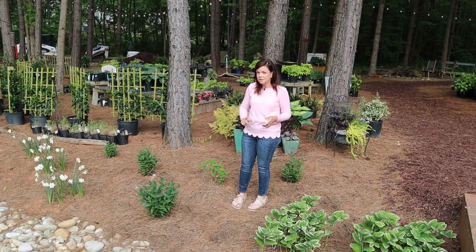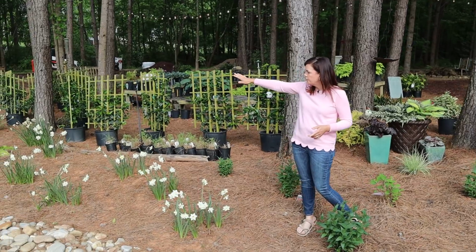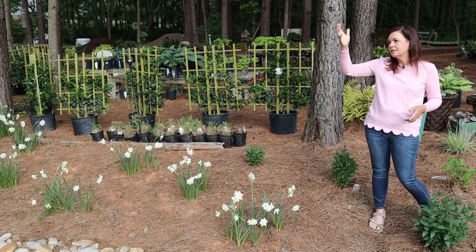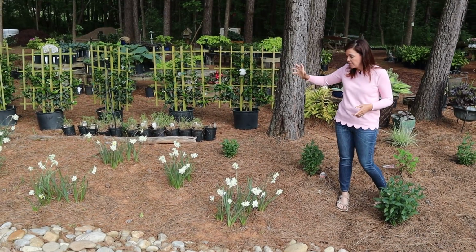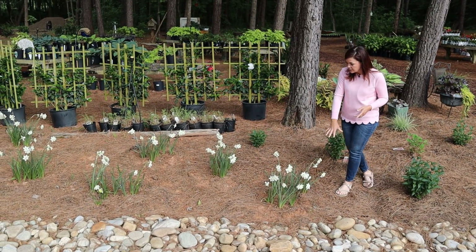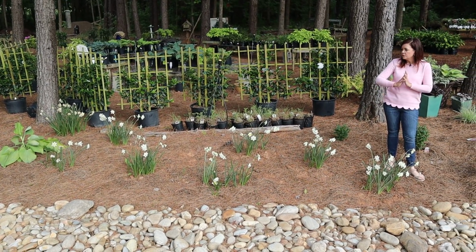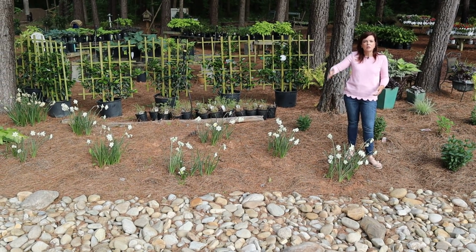But what is not a one-season bulb is down here. All of these beautiful bulbs that you see, these are jonquils, daffodils. For us, it has to be a daffodil, or the narcissi, has to be the jonquil species, because jonquils can handle the heat and humidity. So these guys are not going to be an annual. They're going to be a perennial for us, and in fact, they're going to naturalize. They are going to fill in this area and give us beautiful color year after year after year.